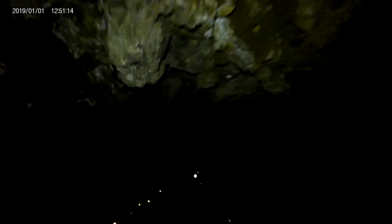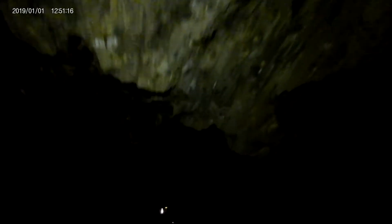I did edit a lot of this out because you really can't see it, right? But there were these giant portions of the ceiling that would jettison down, right? So I was definitely concerned about it, right? And you could see you're just walking along, and it's pretty dark.